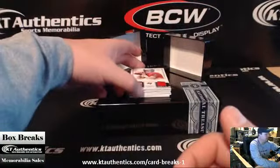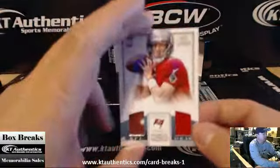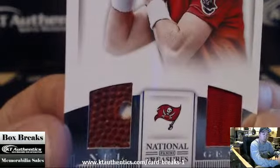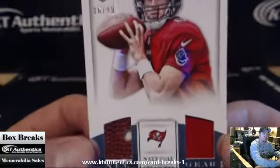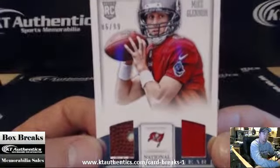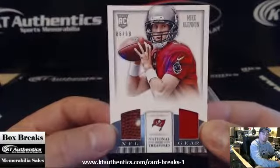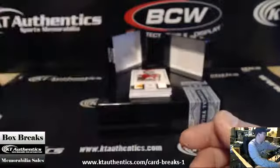Oh, nice. Nasty. Couldn't have the other one, but you have this one. Look at that ball with the hole in it. The ball with the hole in a jersey. Mike Glennon. He needs more ink. 86 of 99, Mike Glennon. Nice.